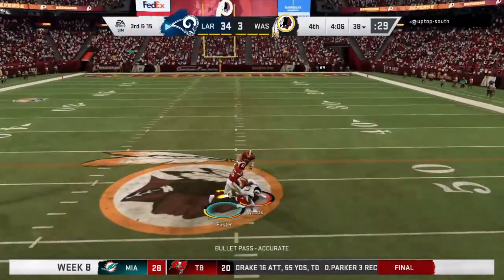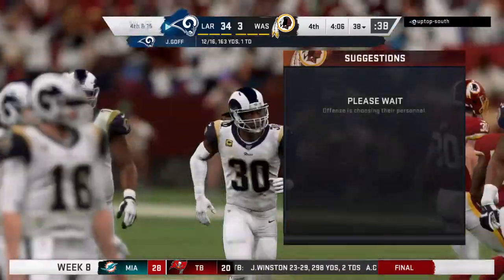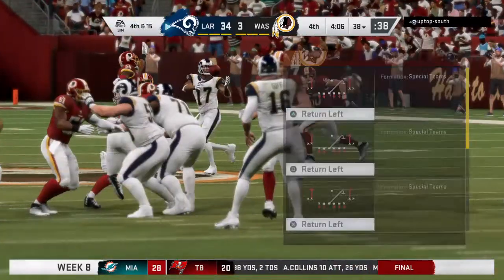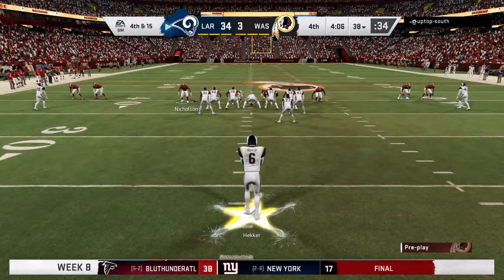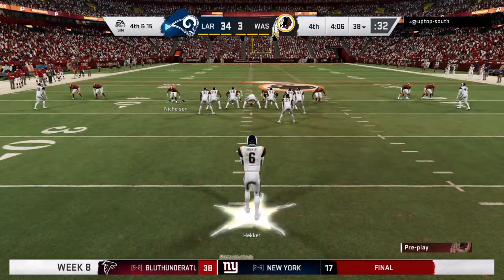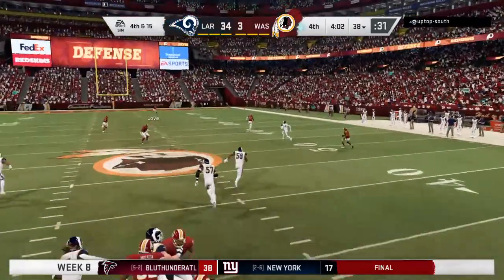3rd and long. It's gone. Looks to throw, fires right side. And that's going to be incomplete. The coverage too good there. The contact popped the ball free, and it's 4th down. Here's Johnny Hecker now as the drive goes backwards, so he's on to punt it away.